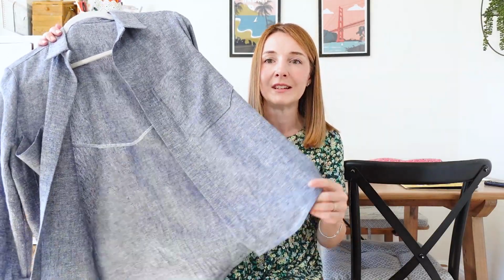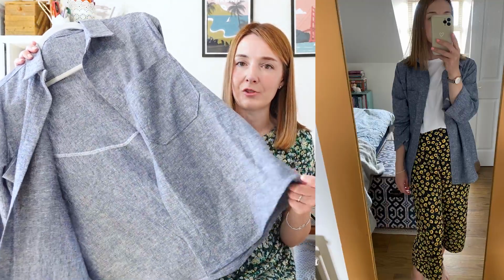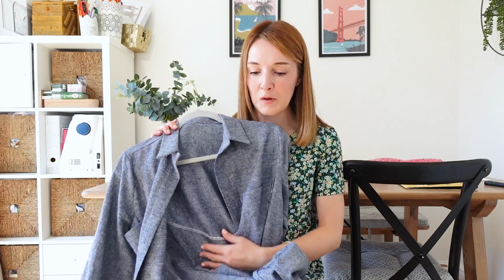And when I tried it on yesterday, I'll pop a quick image in. This is from my Instagram stories. I tried it on over a pair of sapphire trousers and a t-shirt, and I thought it actually looked really nice, and I didn't think it would. I thought it would maybe be a bit too long and not really be very flattering, but actually I really liked how it looked.